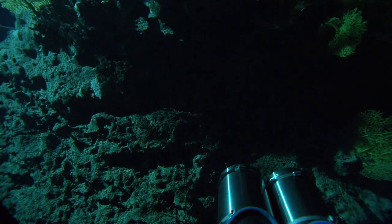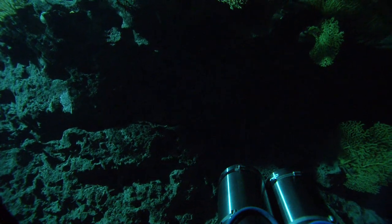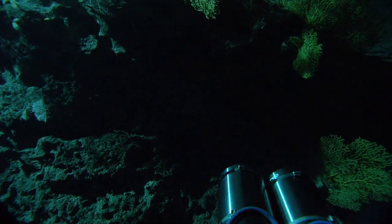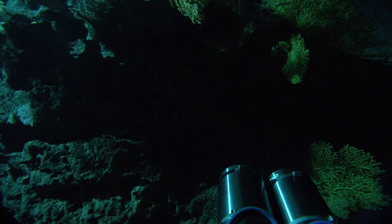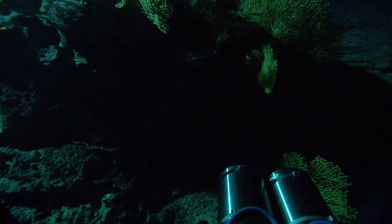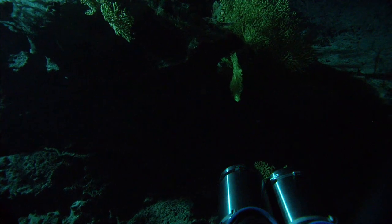There you go. Now keep following that beautiful ridge line. We're just going to let the light of Atalanta occlude. You're a little close. Yeah, we are, but you're clear.